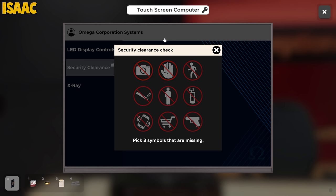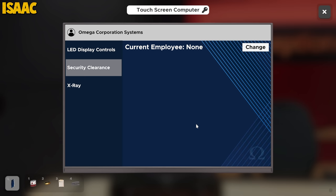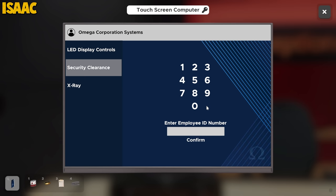So we've got hand. Mm-hmm. Camera. The sign for a gentleman to go to the toilet, like a gentleman's toilet sign. Yes, I see. Yeah. A vibrating phone. Yep. Someone leaving, so someone escaping. Yep. And a telephone with a keypad with a signal. So there's no cigarette. One. Nope. There's no shopping cart. Nope. And there's no gun. Nope. Nick, we're in. Nice. Current employee's none. Let's change that.